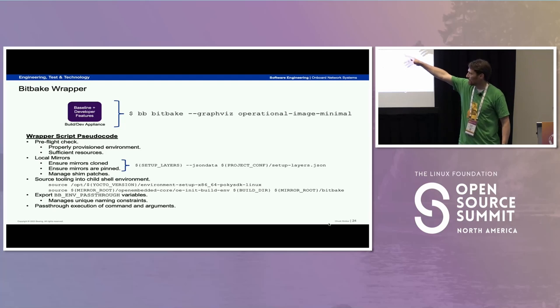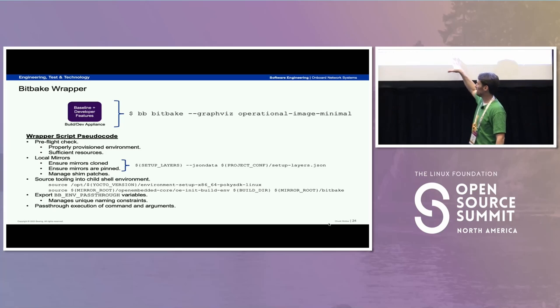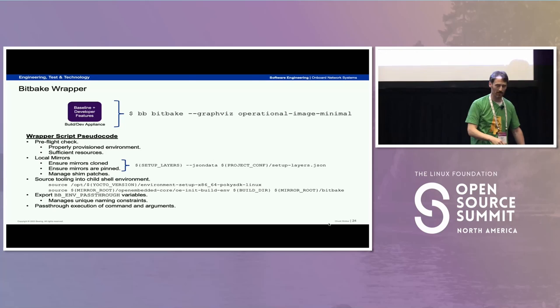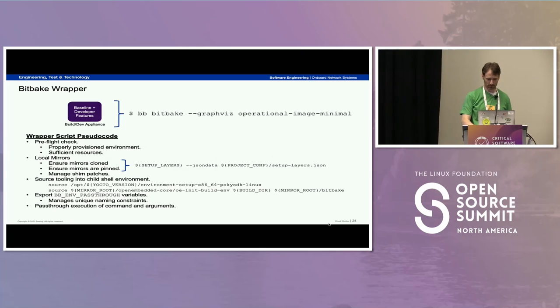Oh yeah, and the last part is where it just passes through commands and arguments. So anything in the Bitbake, anything you would run on your desktop to do this, and then any command you'd run after that, it just passes that through. So you can run any of the Yocto OpenEmbedded commands that you would normally expect to run.